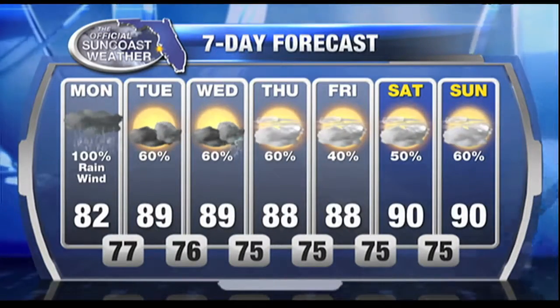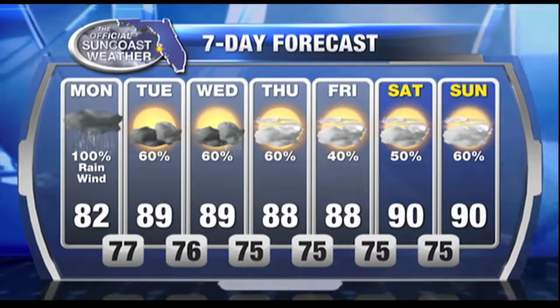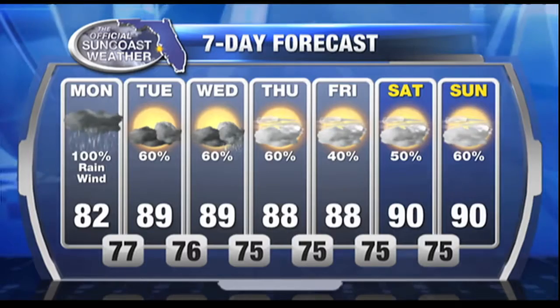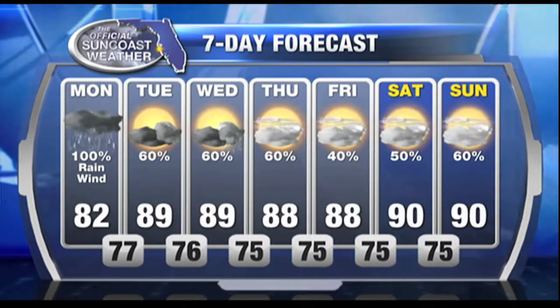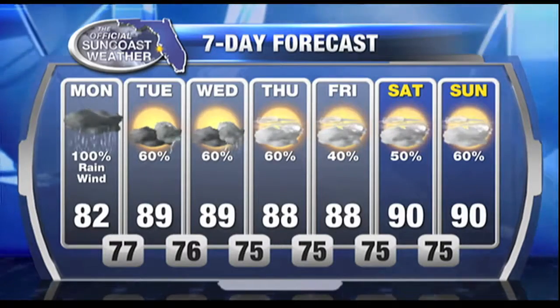And then as we head into the next several days, we'll see a little bit more sunshine, but we'll still have a chance of stronger storms and perhaps even a good gully washer as well as we head into Wednesday. A little bit better conditions as we head into Friday and Saturday.